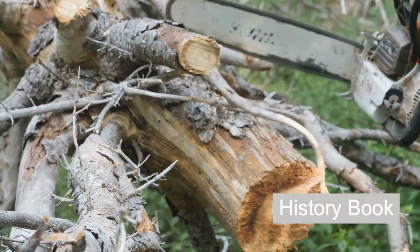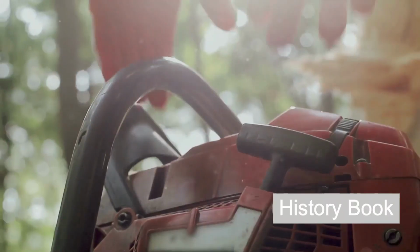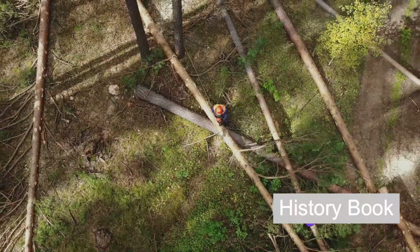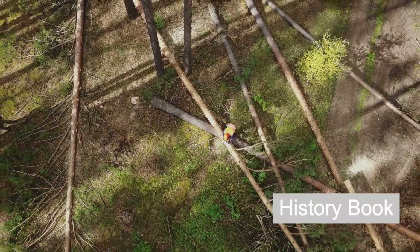Fast forward to the 20th century, and the chainsaw had evolved significantly. Chainsaws became motorized, increasing their efficiency and widening their use. They moved out of the operating room and into the forest, becoming an essential tool for loggers.